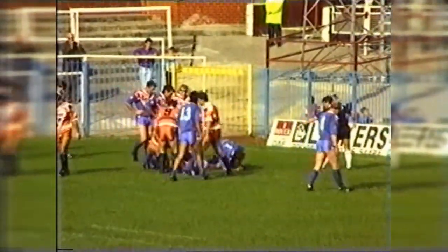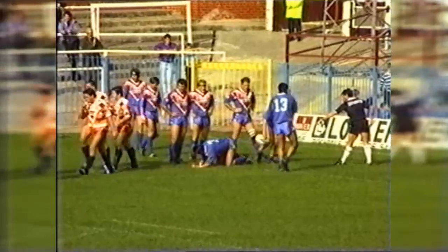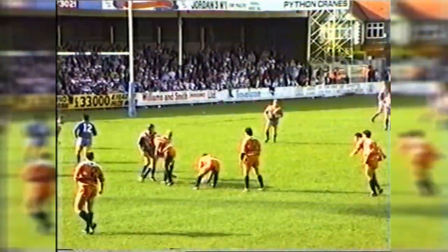So Ian Smales there. Scores the try. Ian Smales there. Gets that long arm of his down. And has Ian made amends for that touch kick he missed? I think he has. Bamber there comes across, makes the tackle.